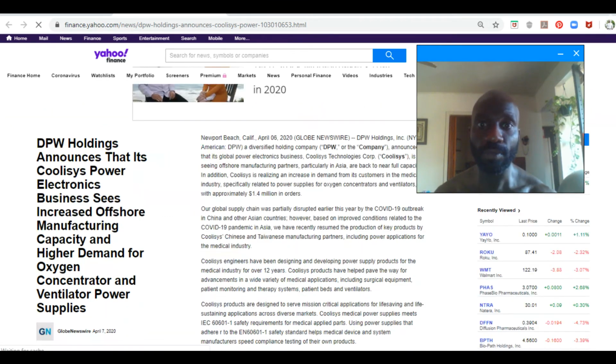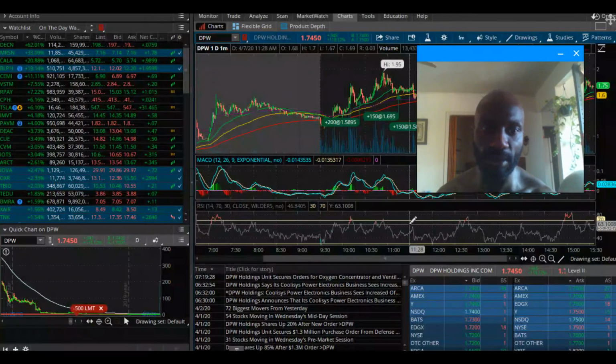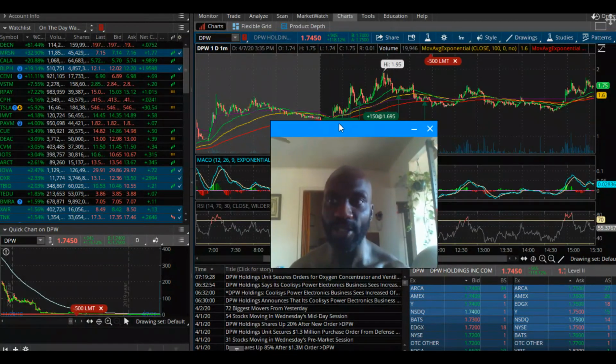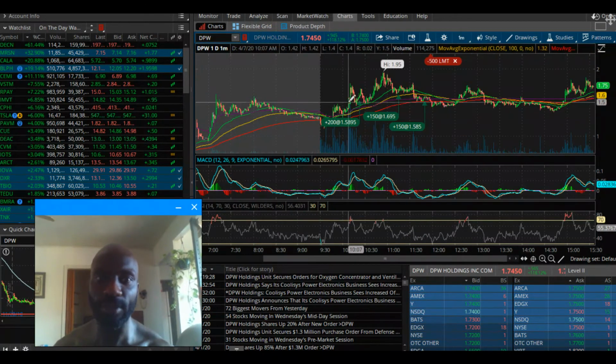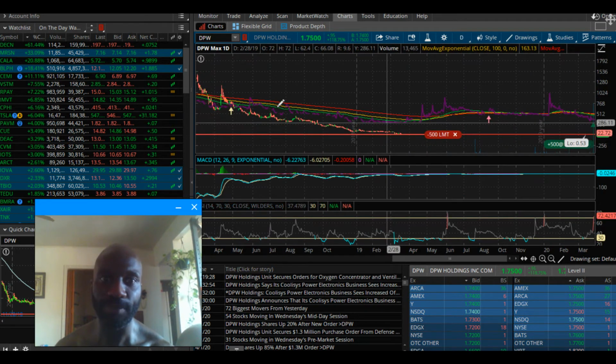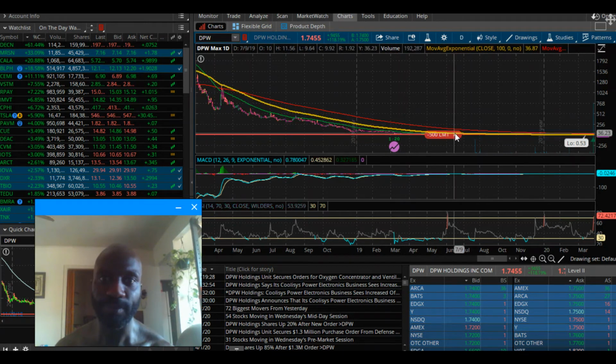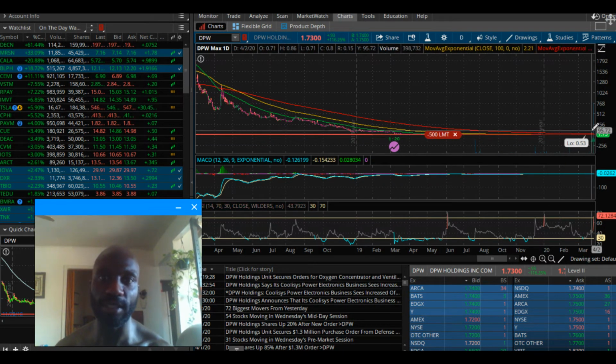So that 1.4 million sounds good. But at the same time, I can imagine, because this is a stock that's heavily diluted, if we take a look at this long-term chart, and this is why you should always go back to the long term, it has been just beaten down. This is something I totally tend to stay away from.